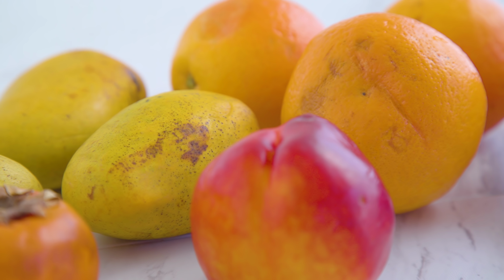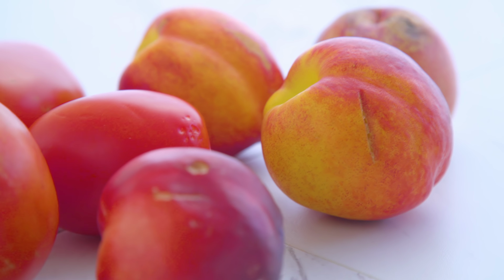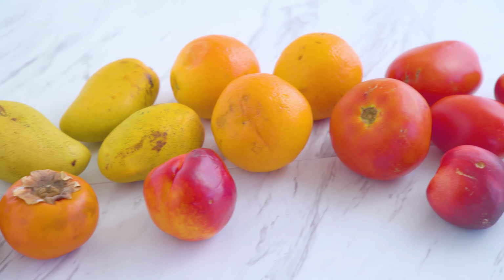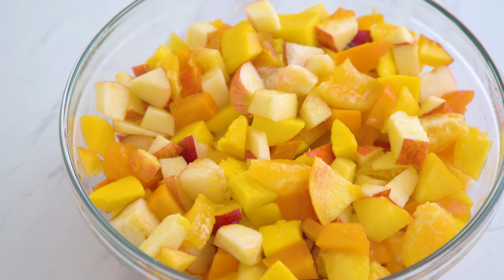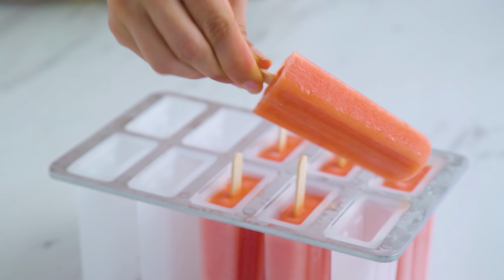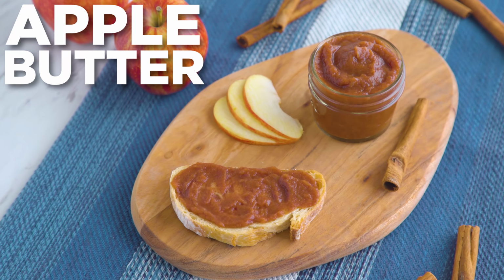You can help by actually picking out the bruised pieces of fruit. Of course, make sure the fruit is not moldy or containing fungus. It shouldn't smell or look infected, but a small bruise, blemish, or wrinkle isn't gonna hurt you. Chop it up, add to a fruit salad, blend it up in a smoothie, or make popsicles, and no one will ever know. A lot of times bruised fruit is on sale too. Apple butter.